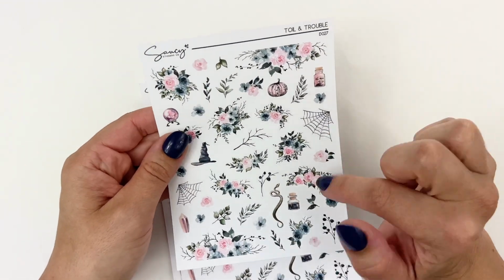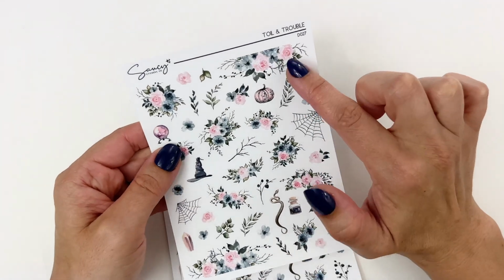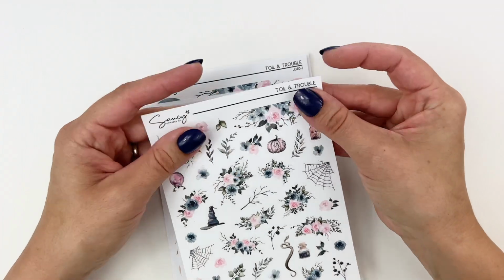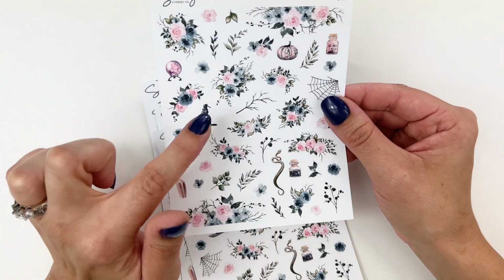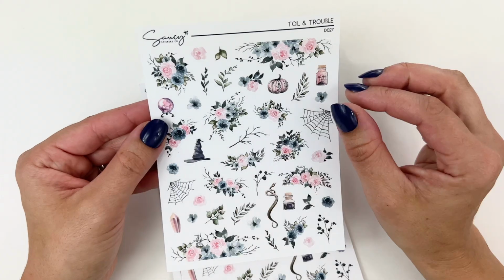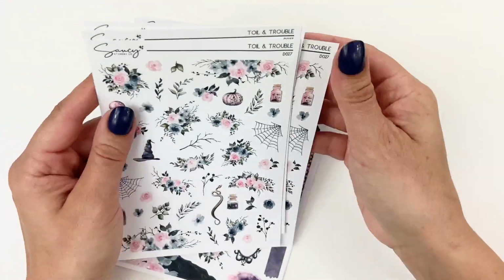You have multiple bouquets. I adore shops that are now putting in these larger half bouquets. It's just so fun to pull those in. You have some clip art pieces, the spider webs, the snake, the little potion bottle, the witch hat that looks like a crystal, and individual floral elements as well. So that is the floral add-on.